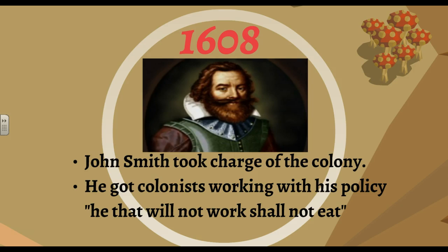So as you can tell from those couple of stories, John Smith was a pretty interesting and a pretty tough guy. He did not, however, have any type of relationship romantically with Pocahontas.